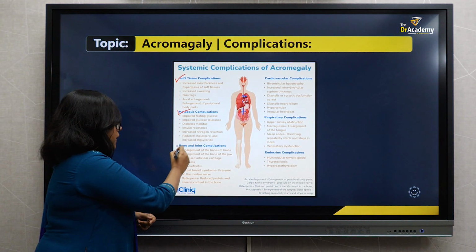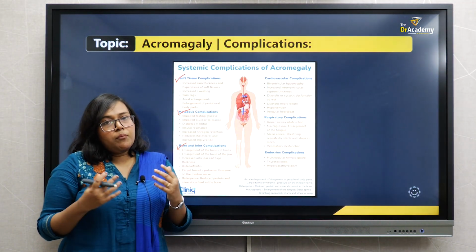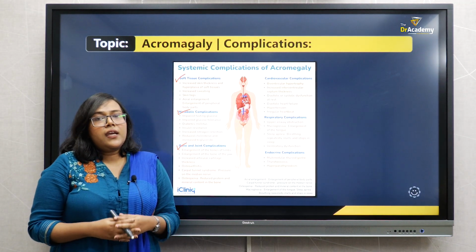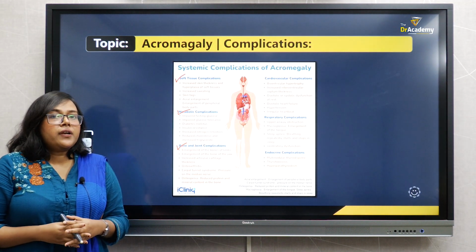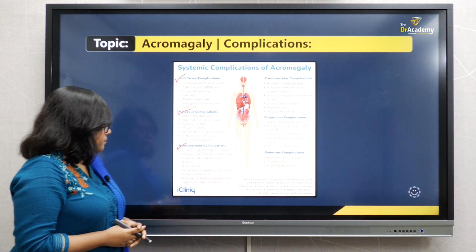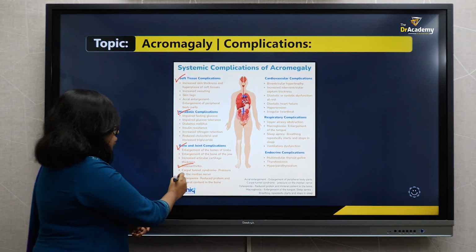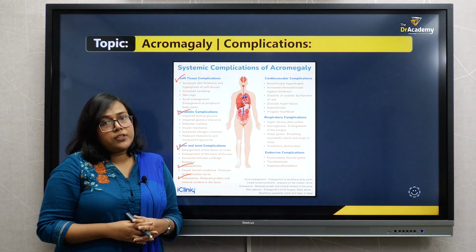Bones and joint complication. So enlargement of the bones of the limbs, either in the upper limbs or the lower limbs, it can cause pain. It can cause pseudogout. It can also cause pressure effect on different nerves, causing entrapment neuropathy, particularly the carpal tunnel syndrome. It can also cause osteoarthritis and osteopenia because of the reduced protein and the mineral content of the bone.